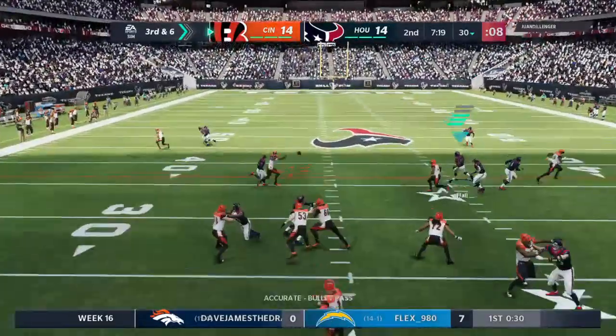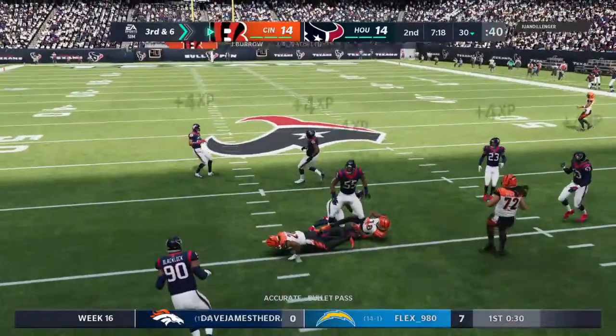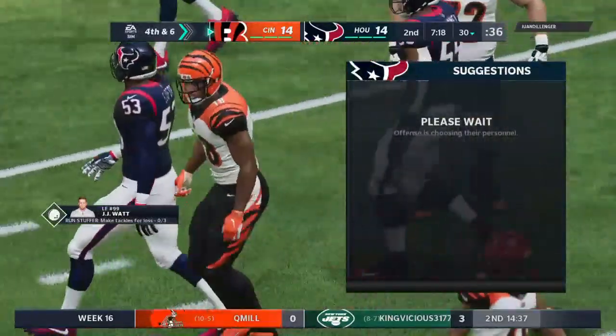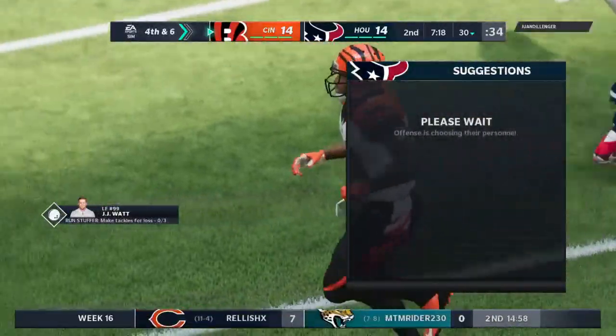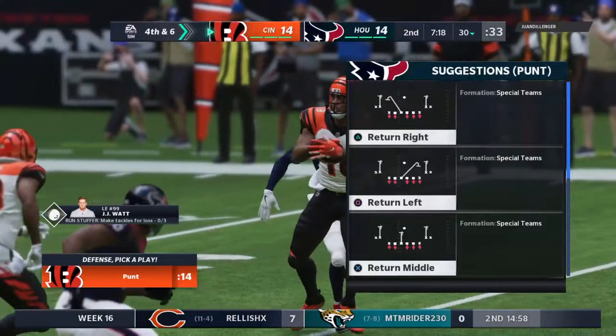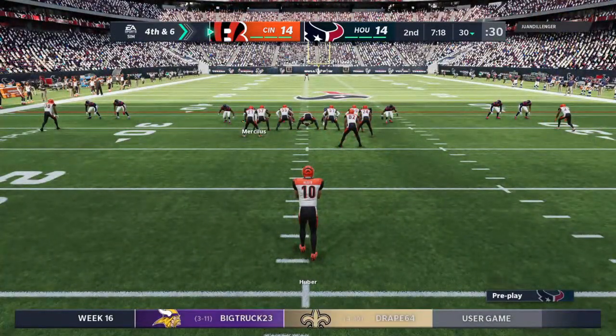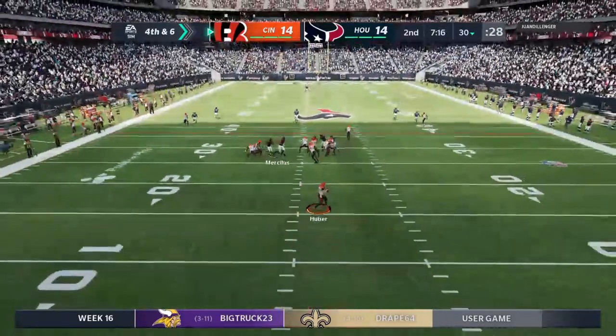On 3rd down, Burrow. And that is incomplete. Oh, he had a defender right there with him to force that to the ground. And 4th down now coming up. So touchdowns on their first 2 drives, but looking like that won't be the case here. Yeah, it looks like someone put their dukes up a little bit, doesn't it? Maybe decided to finally. And how about this, a fake?